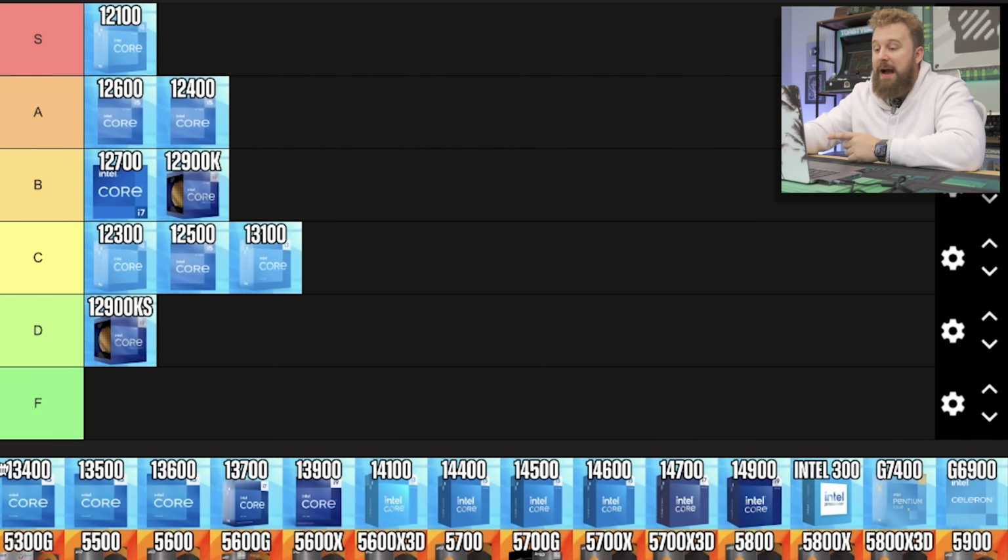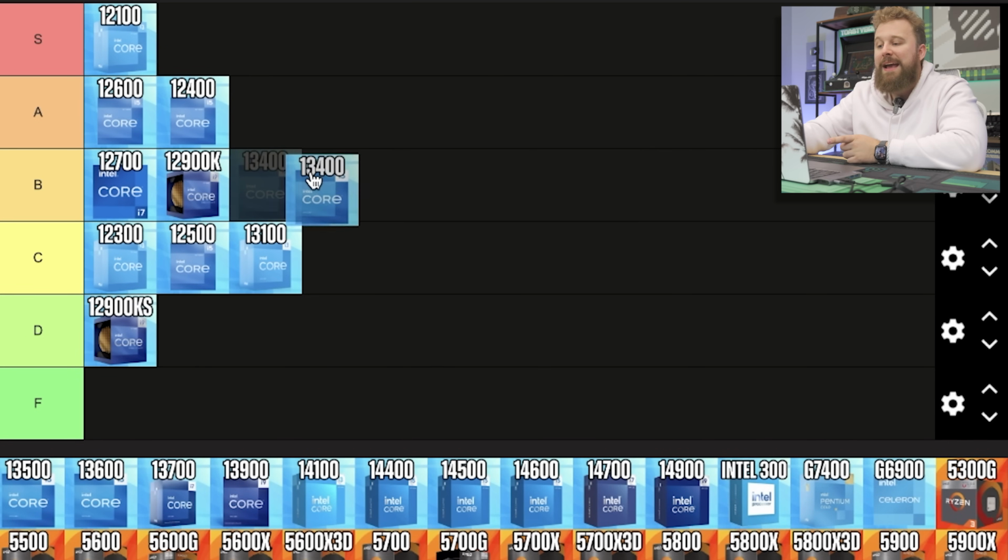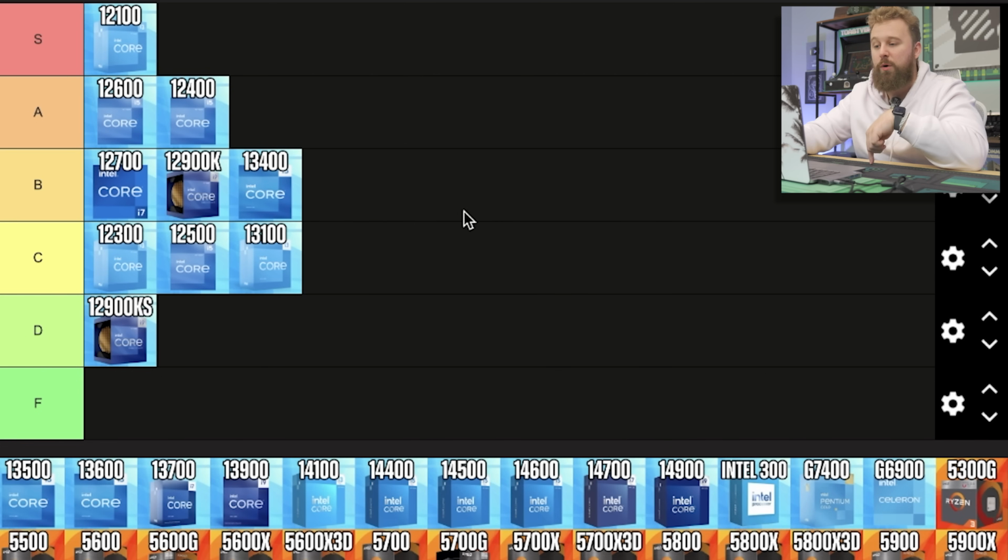13400 now is interesting. I think this one is B tier because it does give you performance and efficient cores versus the 12400, which is a 6-core, 12-thread. That's a good upgrade in my opinion, and I think that makes it B tier versus something like the 13100, which is still a 4-core, 8-thread.